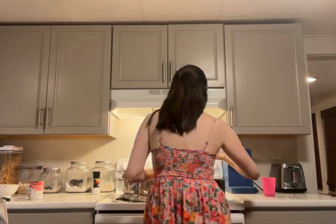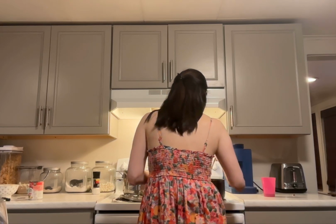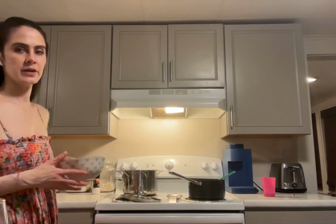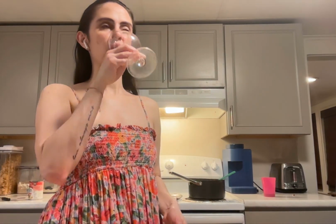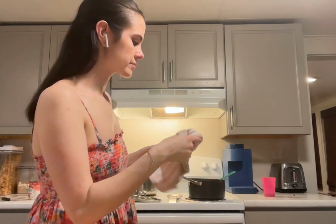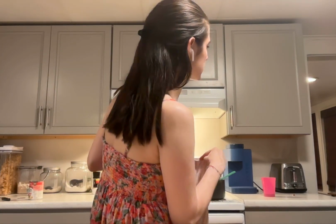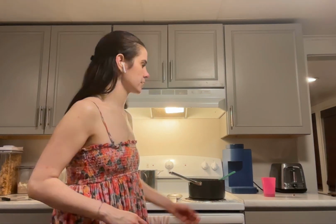Yay! I don't know what I'm gonna do with this sauce, if I'm gonna throw it away or keep it. I'm debating. I think I might throw it away. I have some extra, and I have extra pasta in my cute little heart bowl. I'm gonna drink this thing with this. Eat. Oh, my iced tea. I had my iced tea.